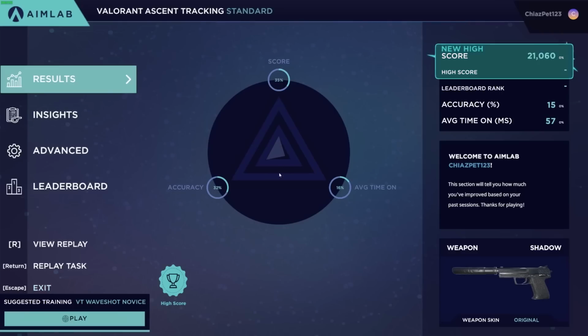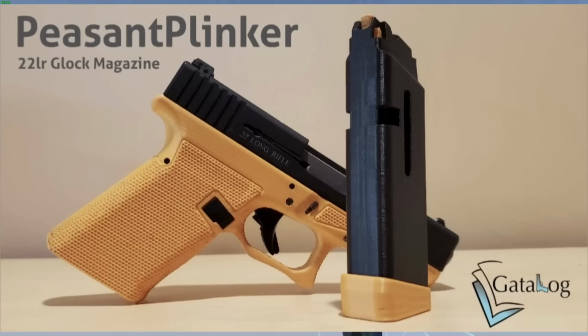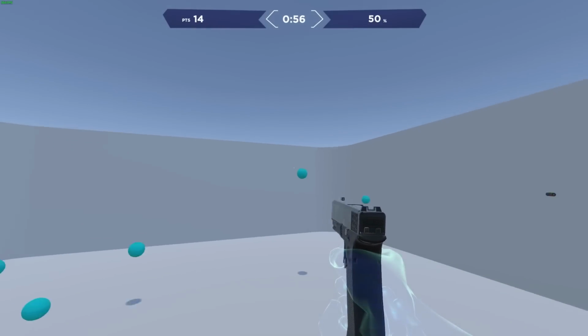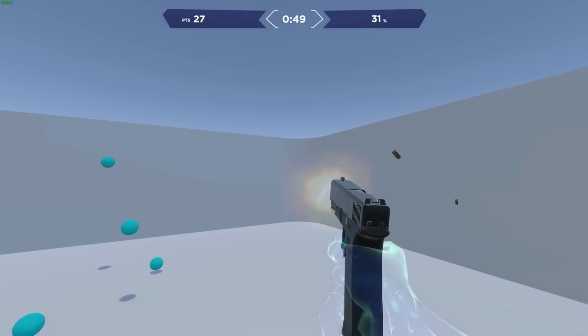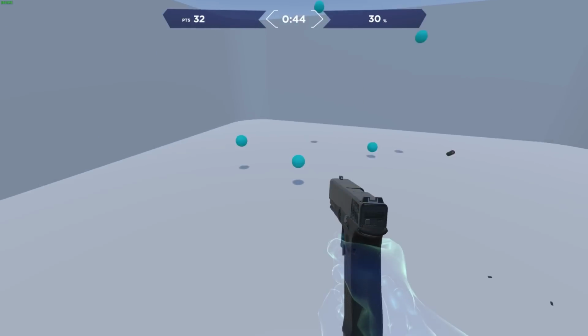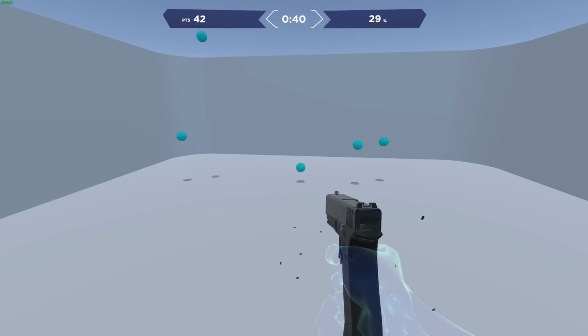Absolutely. Okay, so we've got another design that's actually about to release, and that's called the Peasant Plinker. And that is a 22 caliber Glock conversion magazine. So if you get one of those Glock 17s or Glock 19s that has the 22 caliber barrel insert or the conversion slide, I should say, now you have a printed mag option. And that's going to be releasing just in the next few days. The beta's wrapped up, everything. We're just about to drop it. And that's a really cool design.